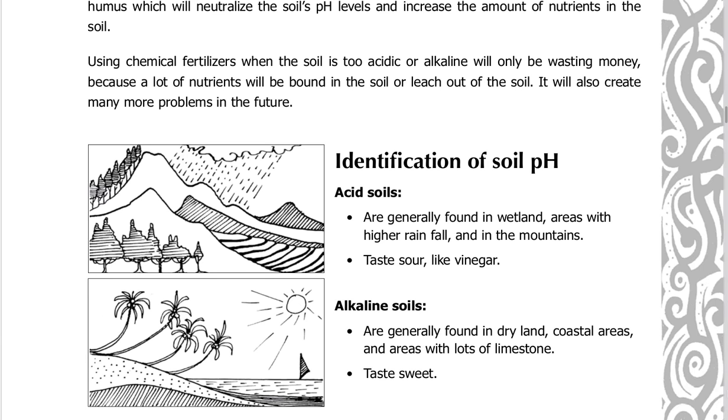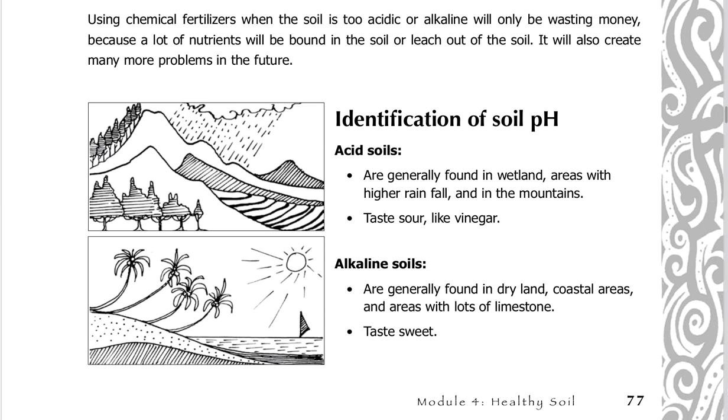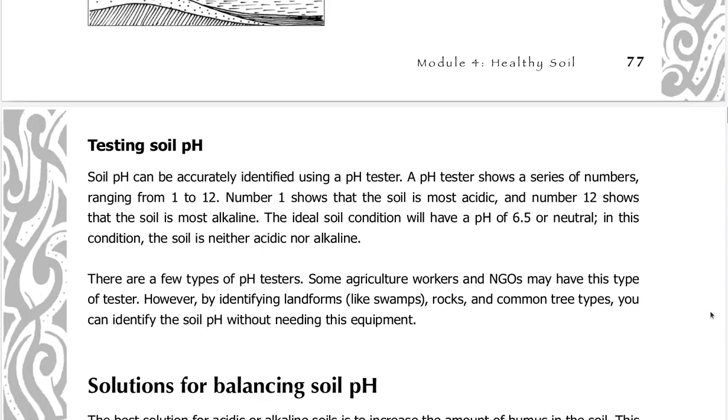Identification of soil pH. Acid soils are generally found in wetland, areas with higher rainfall, and in the mountains. Taste sour like vinegar. Alkaline soils are generally found in dry land, coastal areas, and areas with lots of limestone. It tastes sweet. Testing soil pH.